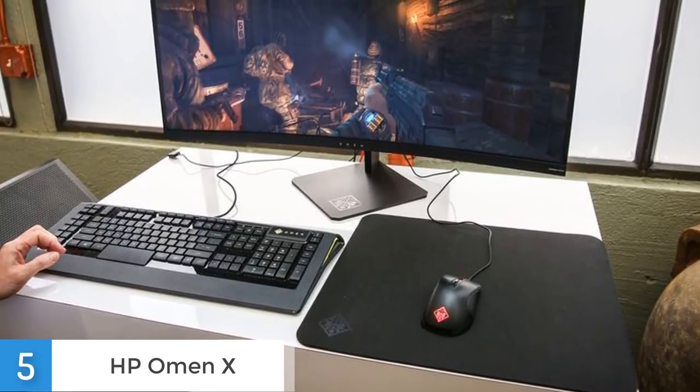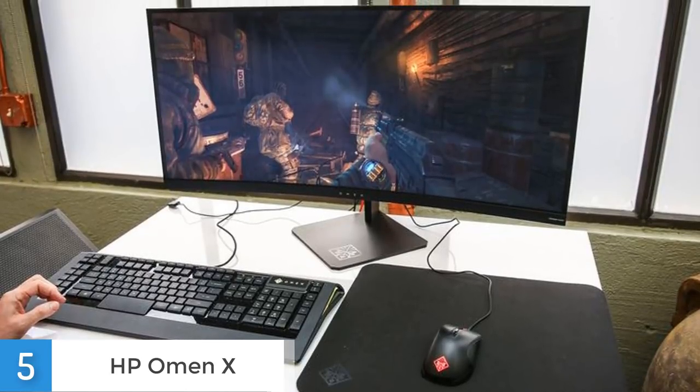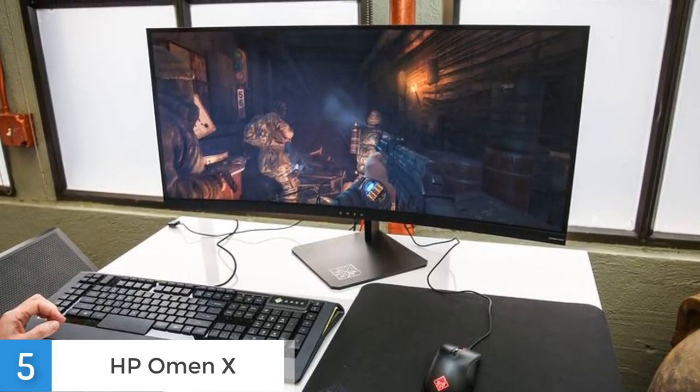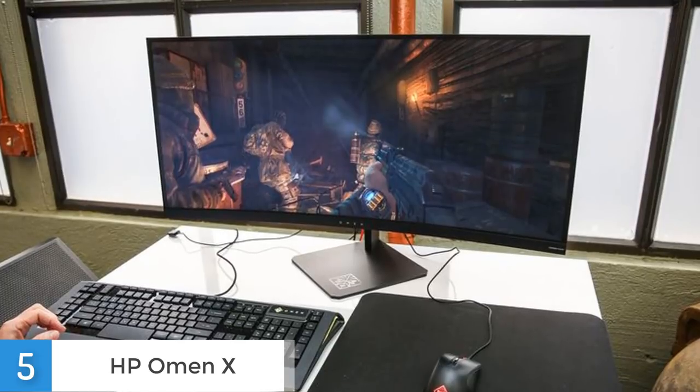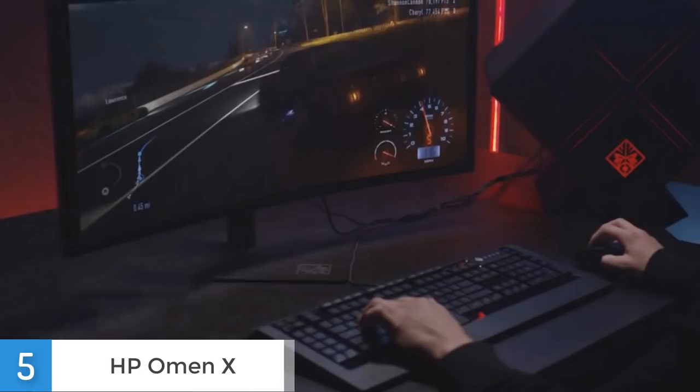This model also has interesting modes such as night, movie, photo, custom RGB, low blue light, as well as many game-oriented modes such as the FPS, RTS and racing modes. Furthermore, it features a dark boost mode which will increase the visibility in darker scenes.